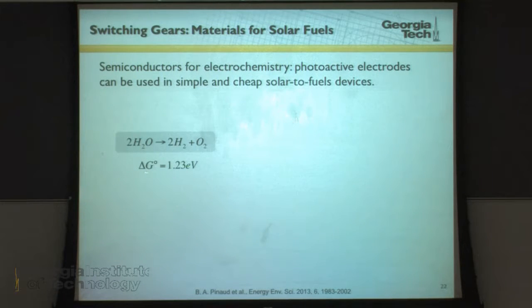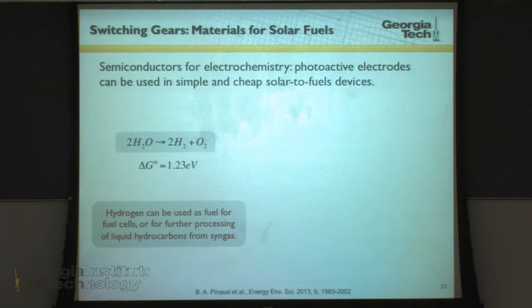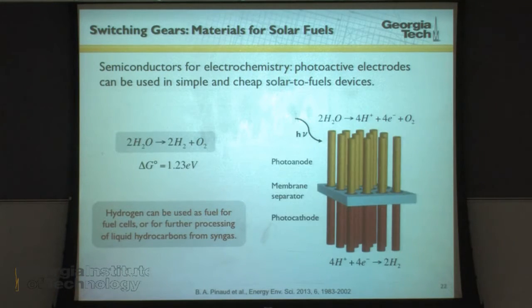And so here we have 1.23 volts that's required. So this complicates the situation a little bit. And I'll just mention hydrogen is a useful fuel because it can be used directly in fuel cells, as many of you know, of course. But it can also be used to further process carbon monoxide into storable fuels, liquid fuels. And so this could be a nice feedstock for renewable fuels. That's why hydrogen is of interest.